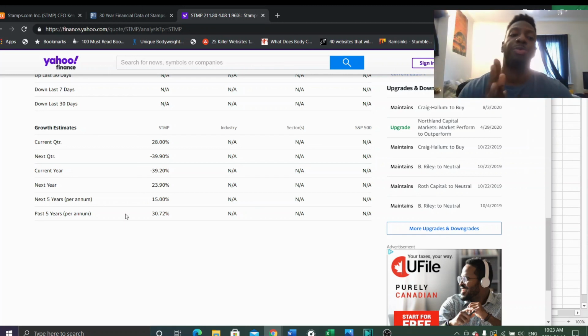So guys, man, I have a good feeling about Stamps.com in the future. I think this is an easy buy for me. I bought the company around 190, 200, around that mark. This is not investing advice, but do your own research, come to your own conclusions and what you think.